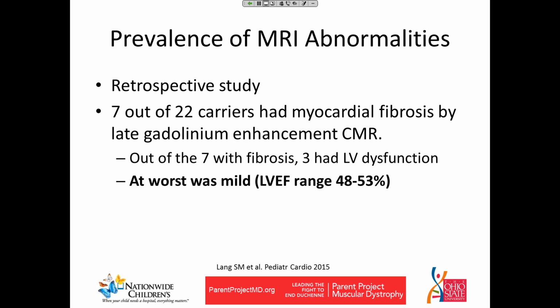MRI is kind of a new frontier, and Dr. Hor will talk more about this as we go on with the talk. But I will review just what we know in part about MRI abnormalities from prior studies. There is one retrospective study where they looked at 22 carriers and had MRIs on all of those patients, and 7 of them did demonstrate myocardial fibrosis.